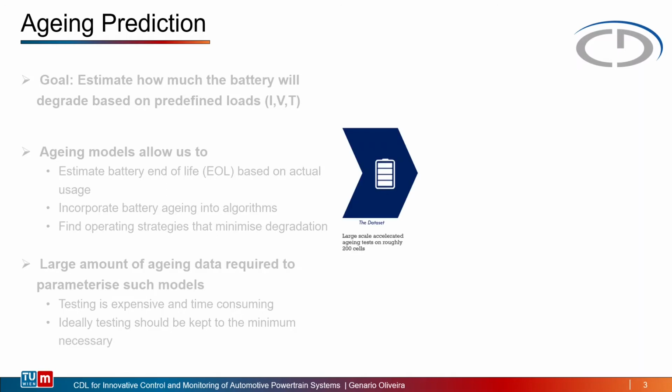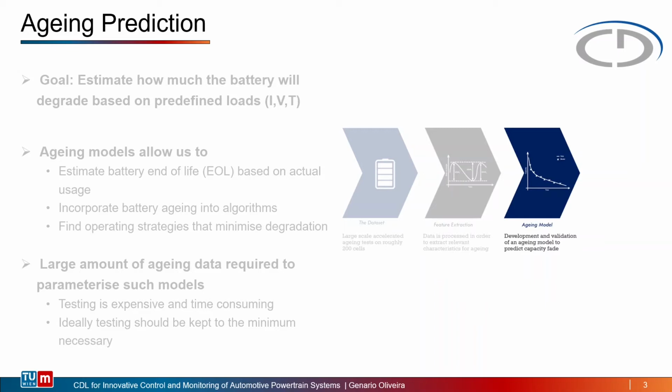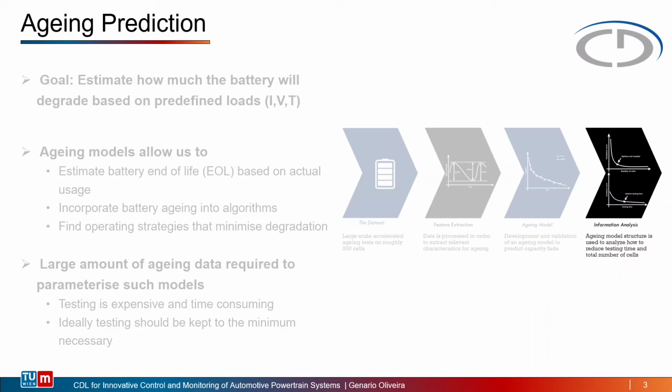Here we have a few steps that we took in order to develop such a model. First, we have the data set, which is a large-scale accelerated aging test on roughly 200 cells. Then we run a feature extraction procedure, which processes the data to extract the relevant features that we deem important for aging. Then we create an aging model based on this to predict the capacity fade. And finally, we run an information-based analysis in order to estimate how much of the data would have really been needed to achieve a similar performance on the validation set.